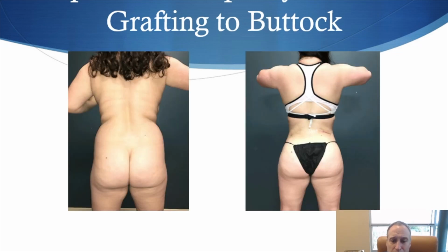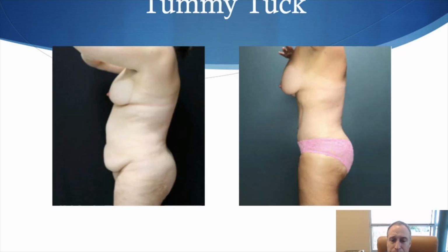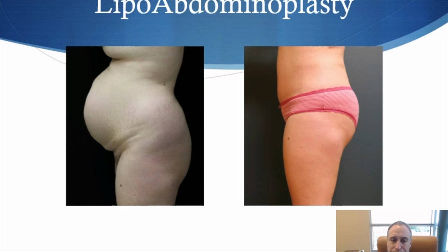Again, the same patient from the back, and we see a tighter waist, a little more shape to the width of the hips as we've added some fat through there. Just a straight up tummy tuck, removing the pannus, which is referring to this hanging over area, and thinning this out and just really tightening this whole belly, giving it a much more athletic look.